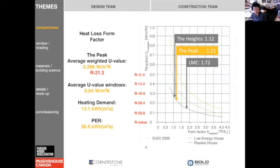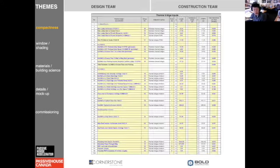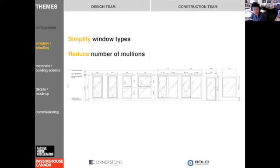So the form factor of the building is important as it directly affects how much insulation is required. The graph shows a heat loss form factor. So as the ratio gets lower, the required average building U value can be higher, which means the walls and window can have less insulation. So from a modeling standpoint, fewer corners means fewer thermal bridges to model. And this was our list of thermal bridge inputs in our PHPP model. And also simplifying window types and reducing the number of mullions will help a lot as well.